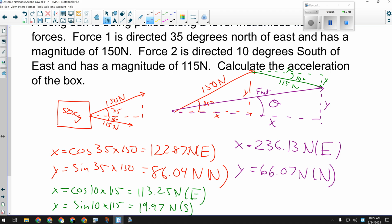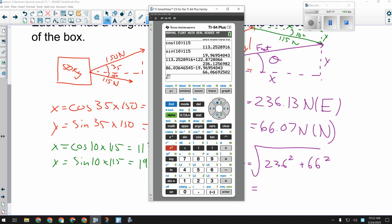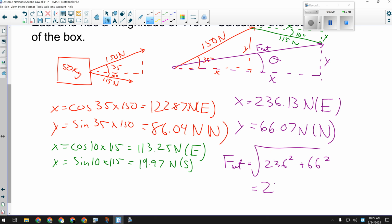Pythagorean theorem. I heard somebody whisper. Okay, Pythagorean theorem is the next thing, so that'll get me the magnitude of my net force. All right, so F net will be the square root of the 236 with all the decimals squared plus the 66 with all the decimals squared. Okay, just like any other vector addition question, we've done so many of these. All right, so our net force is 245.19 newtons. Okay, and then we need the direction as well.